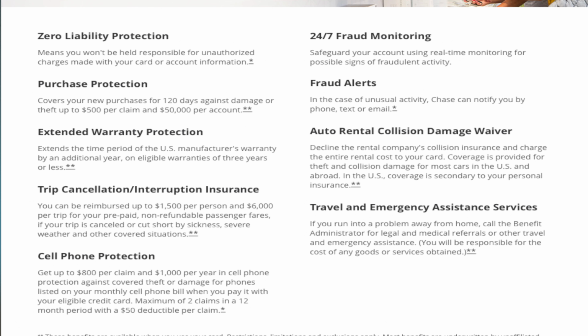The cool thing to see with this card is that Chase gives you trip interruption insurance. So when you use the Freedom Flex to pay for a prepaid non-refundable trip, you're eligible for up to $1,500 per person and $6,000 per trip of reimbursement for things like unforeseen sickness or illness that may have interrupted, canceled, or delayed your travel.